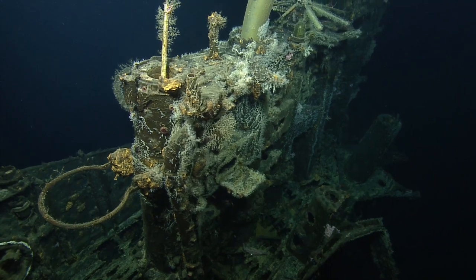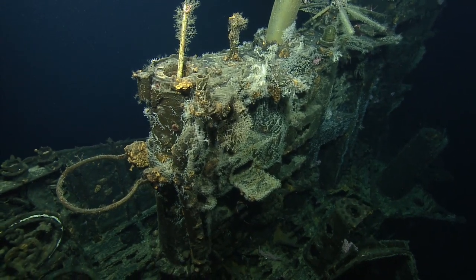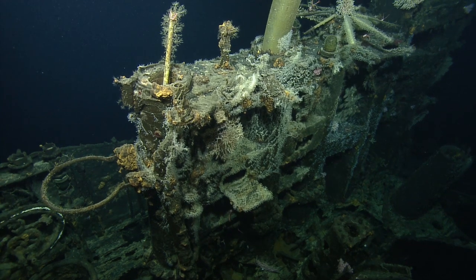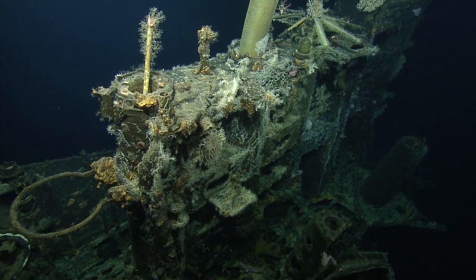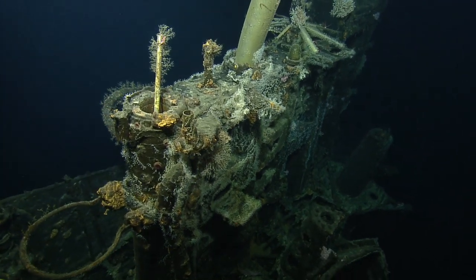A viewer is saying that the cylinder on the front of the conning tower is the ship's whistle. Where is it? It says on the front of the conning tower. Is it that little guy at the top of the frame? Oh, yeah, I guess so. You see a nav light, too, next to the periscope. I see a nav light. I see the periscope. Oh, wow.